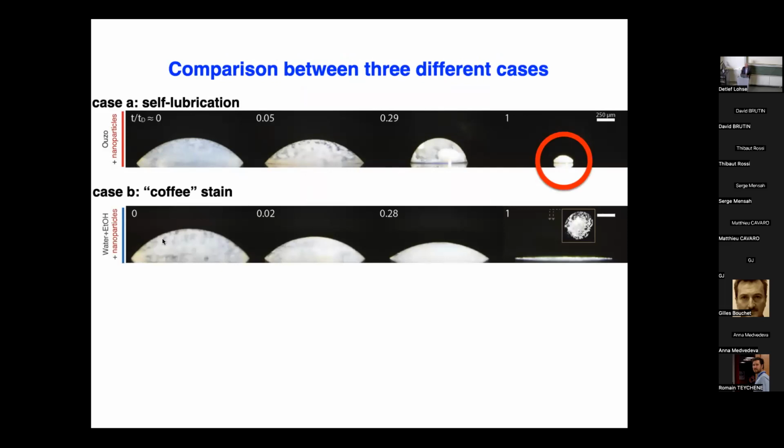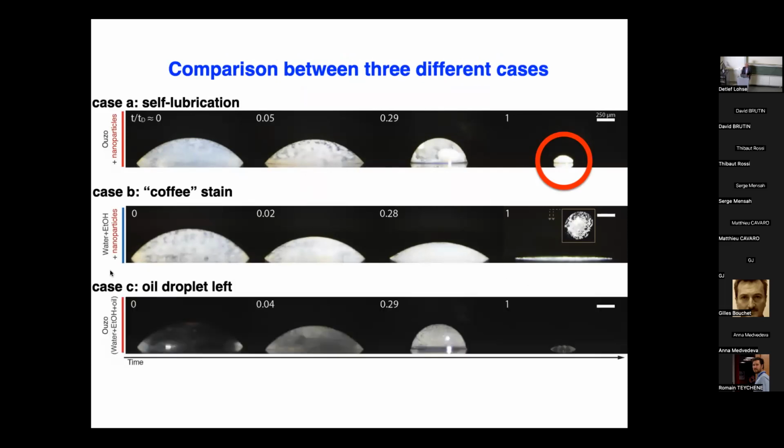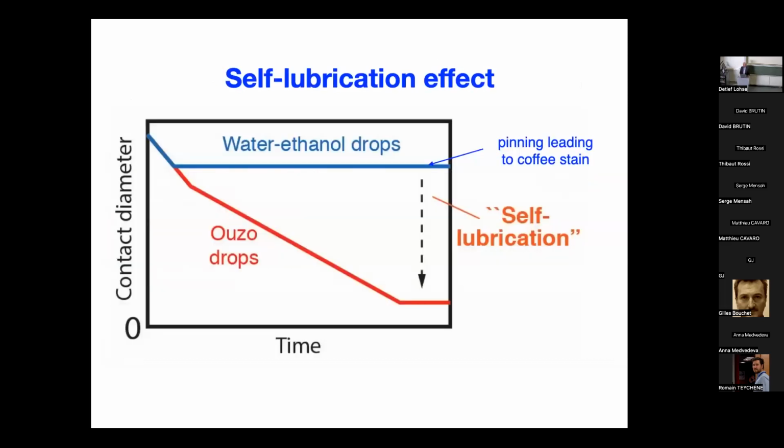If we leave out the oil, we get this kind of structure, the coffee stain. And if you leave out the particles, of course, we only get this oil droplet here. So really, you combine these two things, and in this way, you avoid the coffee stain and can create these supraparticles. So this self-formed oil ring has a crucial role in preventing the coffee stain. So we call it self-lubrication.